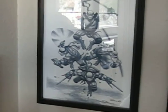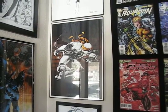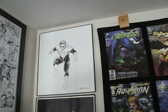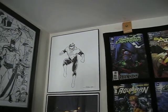Moving over to the right here, we just have a print of Ninja Turtles. Sorry for the glare there. Then a print of Michelangelo. And then a print of Hal Jordan. Actually, that one's not a print. I bought a print, but then realized it was damaged, and the guy drew me an original sketch, which was awesome.